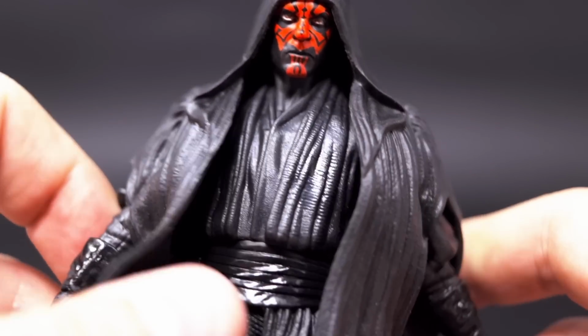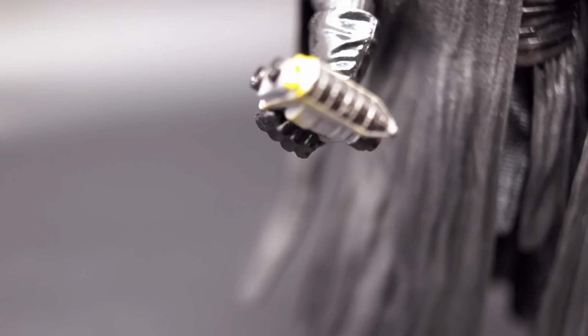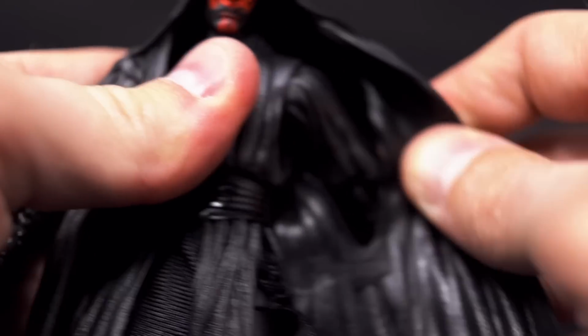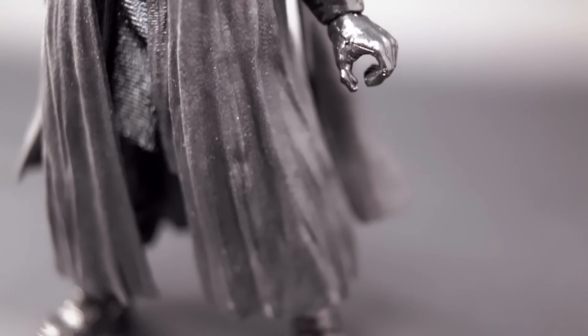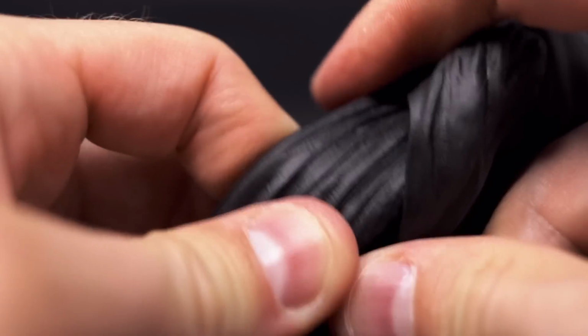So first things first, we have Darth Maul here. Darth Maul comes with this rubber cloak. It is not a fabric cloak, but it does come off, so that's pretty handy. You can just slide his arms. Let's see if I can do this without breaking his arms. One arm out.